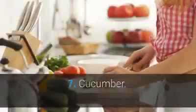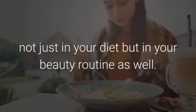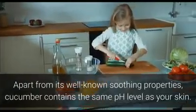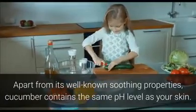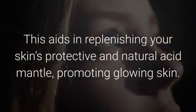7. Cucumber. One of the biggest home remedies for fair skin is generous use of cucumber, not just in your diet but in your beauty routine as well. Apart from its well-known soothing properties, cucumber contains the same pH level as your skin. This aids in replenishing your skin's protective and natural acid mantle, promoting glowing skin.